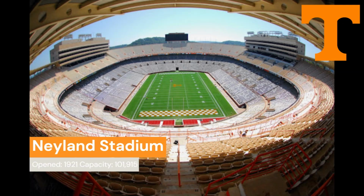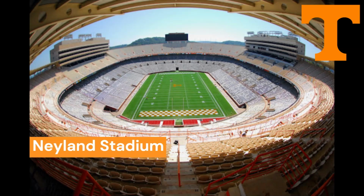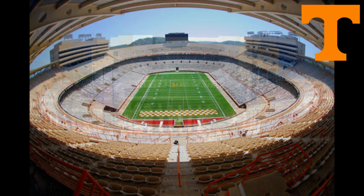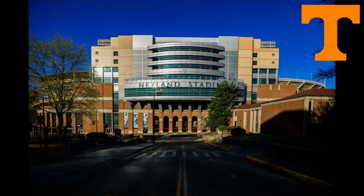Next up on the list is Neyland Stadium, located in Knoxville, Tennessee. It holds the distinction of being one of the largest stadiums in the United States, of course, with a seating capacity well over 100,000 fans. Named after General Robert Neyland, a legendary figure in the University of Tennessee's football history. The stadium first opened its gates in 1921 and has since become a hallowed ground for Vols fans and opponents alike. From its inception, Neyland Stadium has witnessed countless historic moments in college football. Its rich history includes hosting some of the sport's most intense rivalries and memorable matchups.